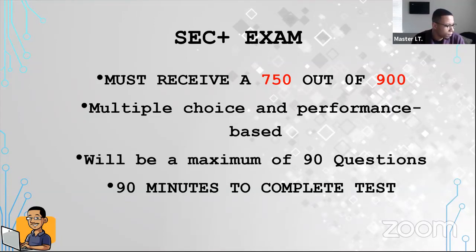One thing that comes up is students may get bummed out if they get a 750 or 751. Understand, a pass is a pass. Your passing score is not on your certificate. They just say that you're certified. Nobody will know what you got unless you tell them your secret.